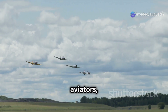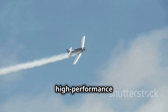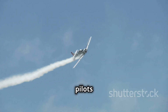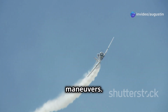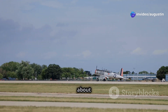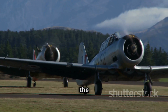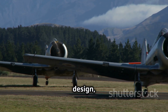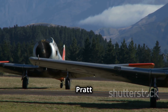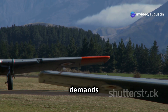For military aviators, the T-6 Texan II is a crucial step. It's a high-performance aircraft used to prepare pilots for fast jets and complex maneuvers. Now, I've been around a lot of heavy machinery in my day, but there's something about the T-6 Texan II that just screams power. Maybe it's the sleek, aerodynamic design, or maybe it's the roar of that Pratt & Whitney turboprop engine. But whatever it is, this plane demands respect.